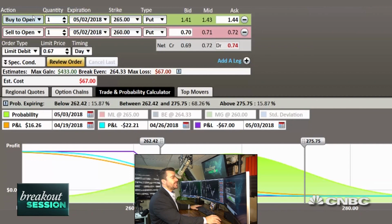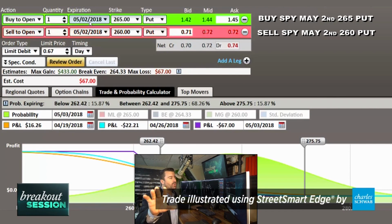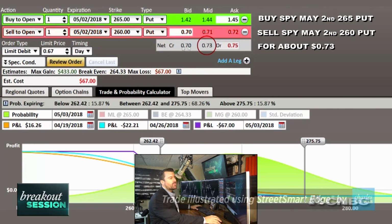So heading over to the trade tab here, I'm going to take you out to the May weeklies that expire on May 2nd. We're going to be buying the 265 puts, selling the 260 puts altogether. That's going to be a debit or a cost to our account of about 73 cents, depending on where you're filled on the trade. So if we hit the trade, I'm going to let that guy go.